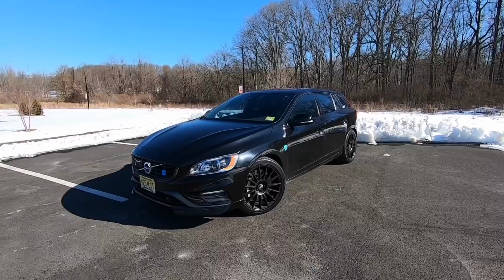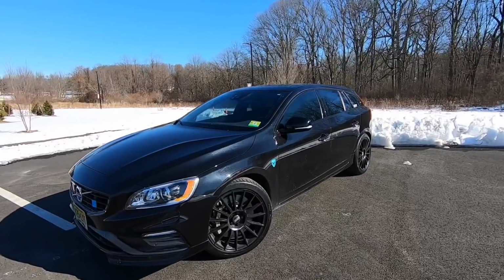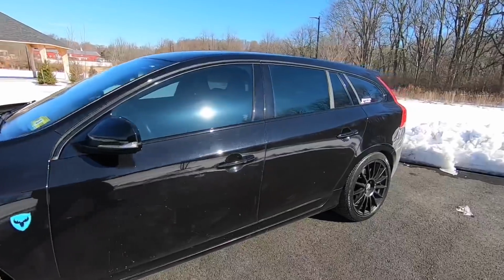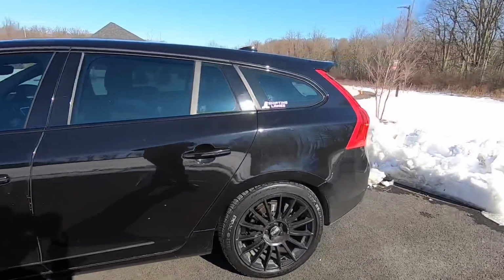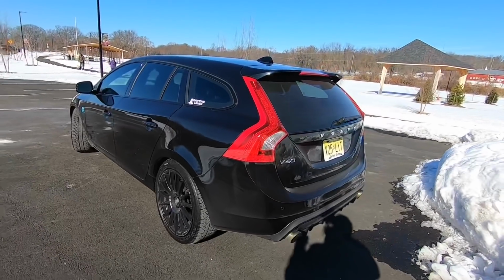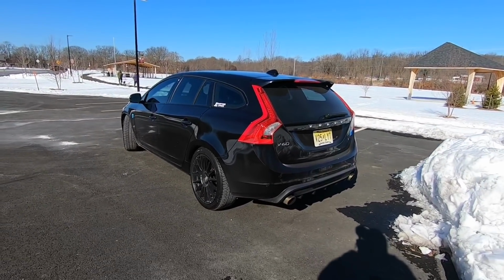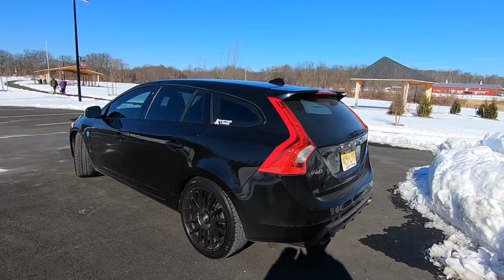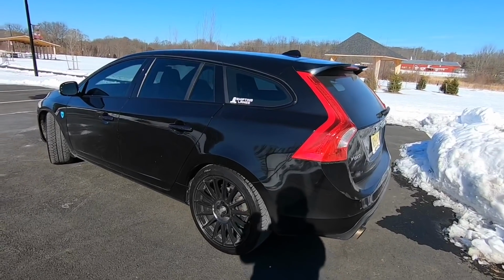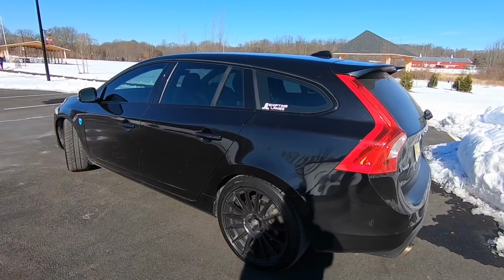This is even rarer than the Volvo V70Rs, the 855Rs, and pretty much any special Volvo before this. This is the single rarest version of a Volvo wagon that you can pretty much buy. If that's incorrect, Volvo people, please leave it in the comments, but I believe that the V60 Polestars in the P3 generation, which is this, are the rarest Volvos you can possibly humanly get.